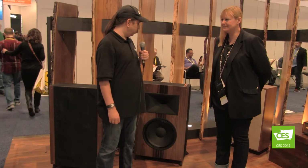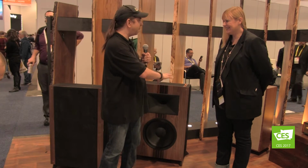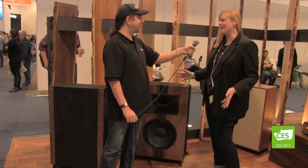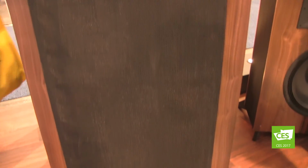All right, so here we have what appears to be a massive version of what we were just looking at. It's got all the copper and everything. Is that what we're looking at? Yeah, this is also part of our Heritage Wireless line, and we're introducing these today at the show. These are called the 15s.